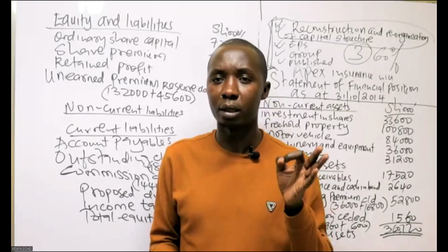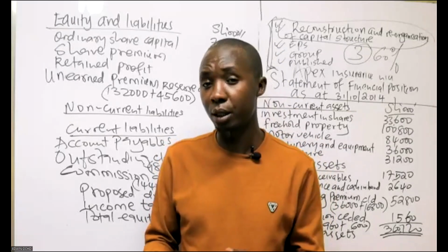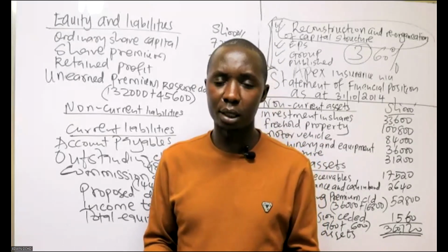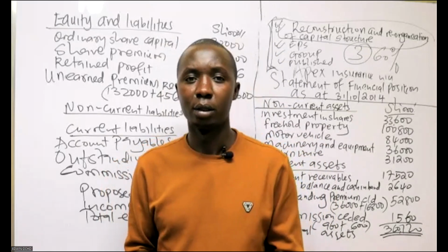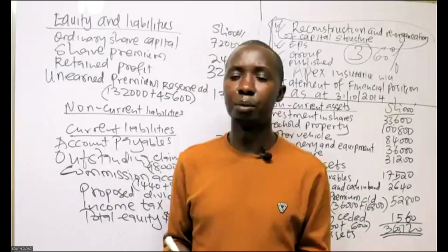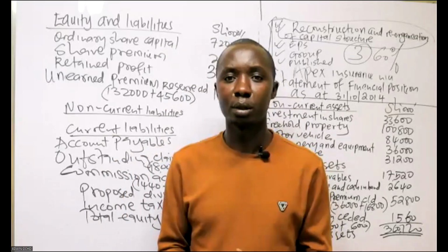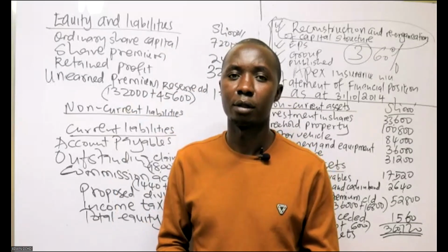Before I go to that, remember that under internal reconstruction, if the company was called Edwin Limited, it will remain Edwin Limited. The company maintains its legal identity. What we alter is the structure of the entity, not anything else. If you want to turn around the company, you look at your shares. We might be selling shares at a higher price, and this is not motivating more shareholders to come in. So we can opt to reduce the price of a share, say from 10 to 5.